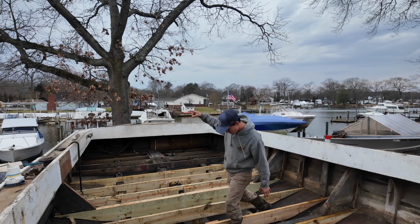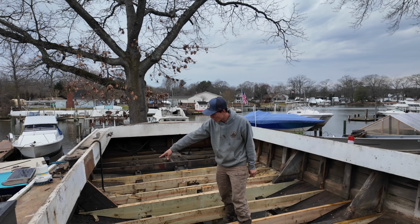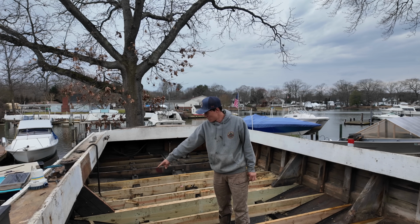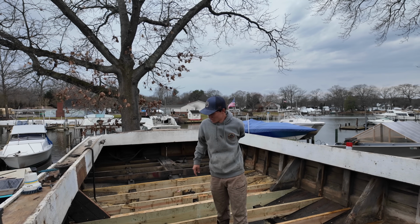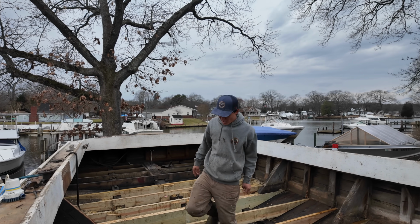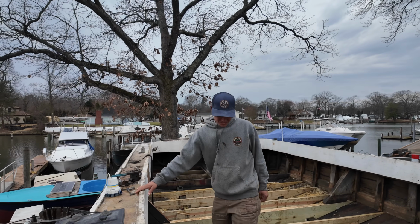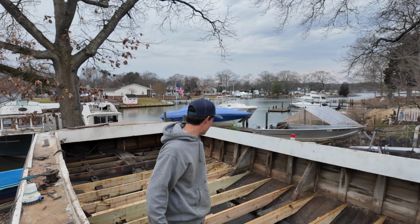I had to rebuild one of these knees. I carved that out with a chainsaw yesterday out of a creosote board that we found floating in the harbor. So, gotta do what you gotta do. That board's honestly probably period correct to the boat. Recycle, reuse. Exactly. I'm the biggest recycler you'll ever meet. That's right. It's a beauty.